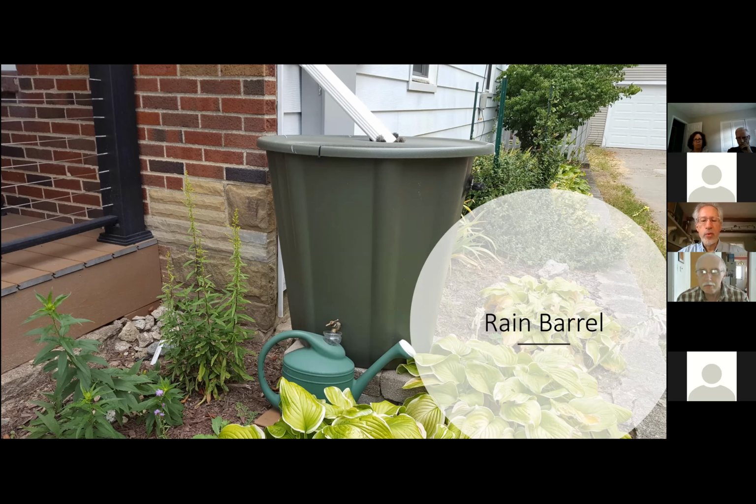WMEAC, the West Michigan, I forget what it stands for. Anyway, that's a group in Grand Rapids, the West Michigan Environmental Action Council. They do workshops on rain barrels. So we picked up a couple rain barrels after their workshop for very cheap.